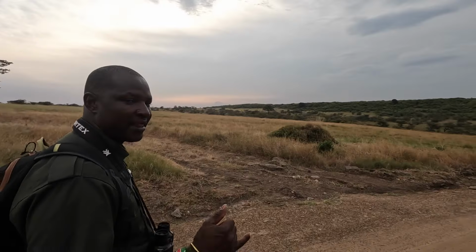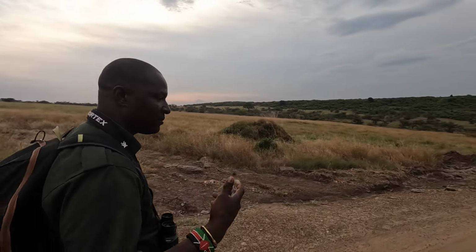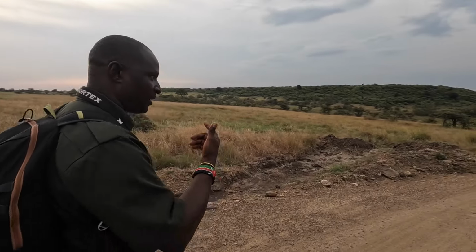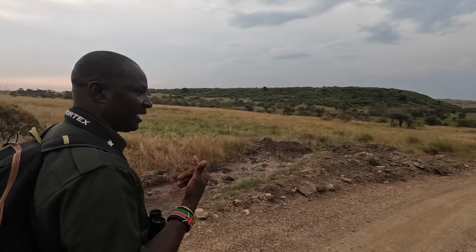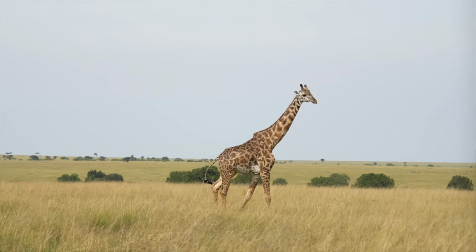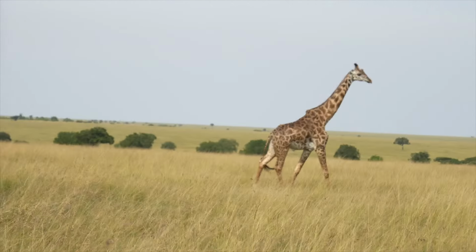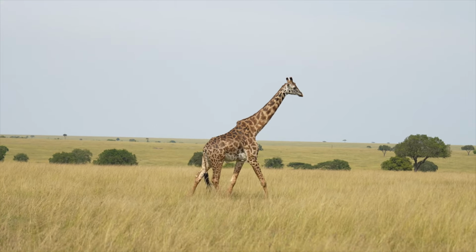Nice. Giraffe and the baboon and also the velvet monkey. They have a very good eyesight whereby they can see things by different colors. And the other thing, when they walk, both sides of the legs work together. And when they want to run, they wobble. So I like the way they wobble when they run.